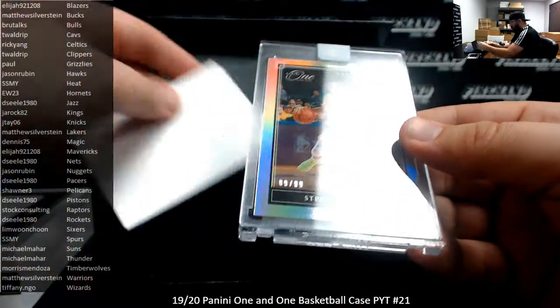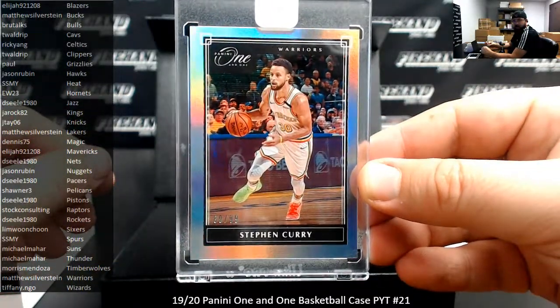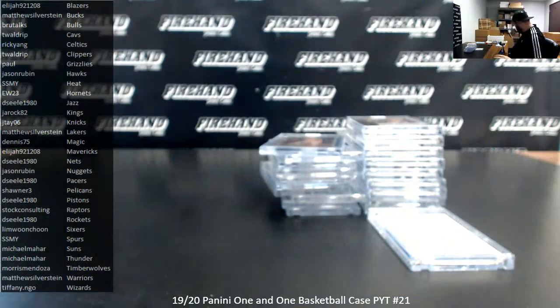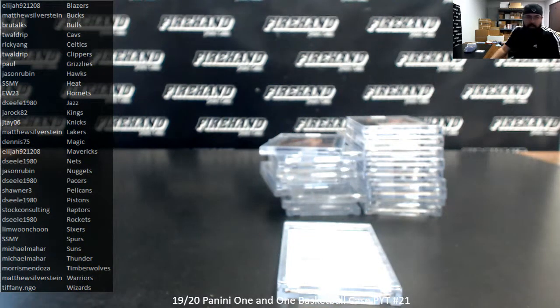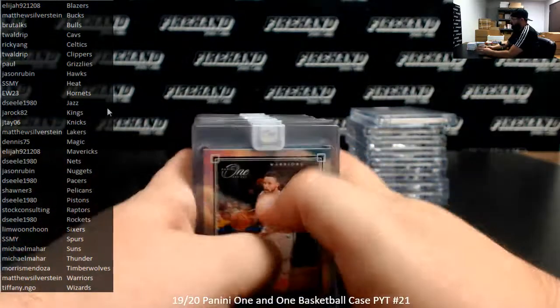Not this time. For the Warriors, Steph Curry, number 99. Dang it. The whole thing was turned around, too. It's ripe, but this one's going to Matthew Silverstein. All right, no downtown in this case. Let me just double-check Mike Conley, but I'm pretty sure that one's Utah Jazz. Yep, Utah Jazz. Going to DCL. All right, give me a moment, guys. I'll put together a recap for you.